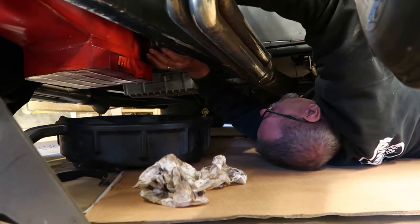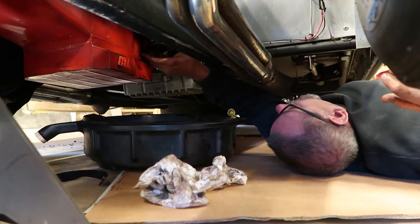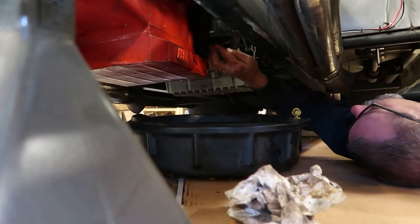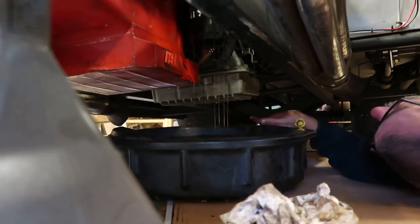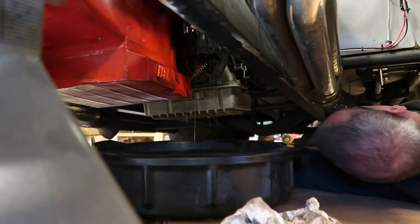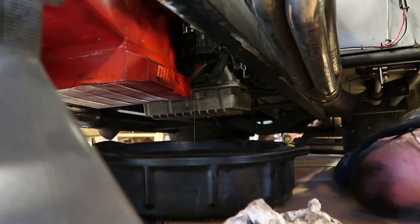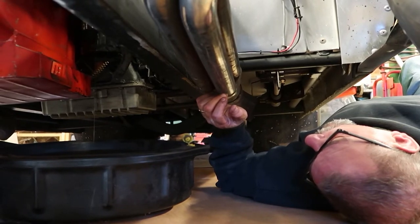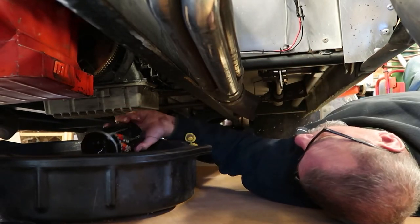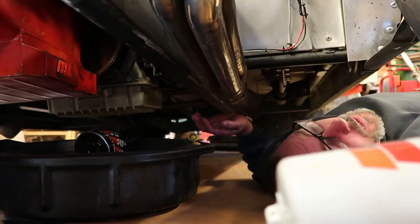Filter off. Can you give me the new oil filter and the... Yep. A couple clean paper towels.